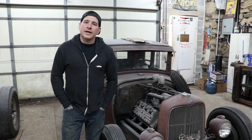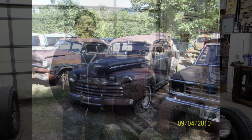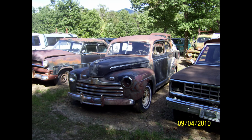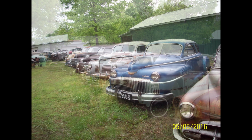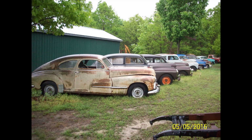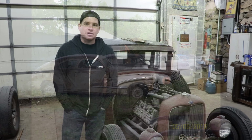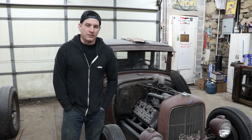What I do know is we had a viewer contact us by the name of Doug who is liquidating a pretty good collection of cars that he has. Now, he's a fairly private person. He doesn't like advertising them on the internet too much, but he does need to start letting go. He sent me a bunch of photos a couple months ago, and it was definitely interesting. I probably saw 40 or 50 cars in the photos.